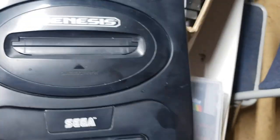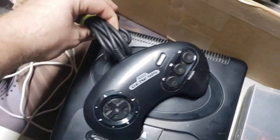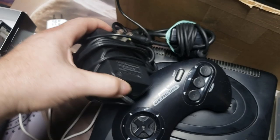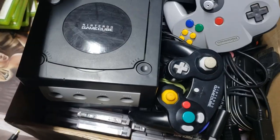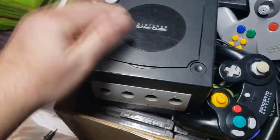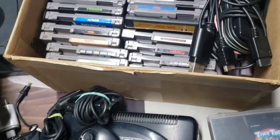Included in that deal, we got a really nice Sega Genesis. Has all the controllers. Came with a controller. We got RF cable, power supply. We got, of course, the black GameCube here. No game inside, unfortunately. We got a controller with that.